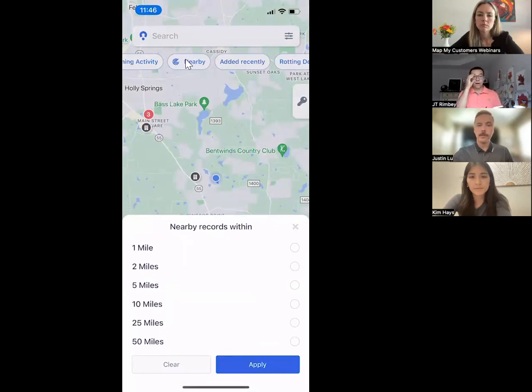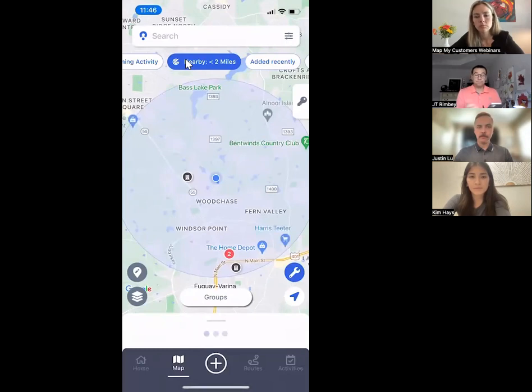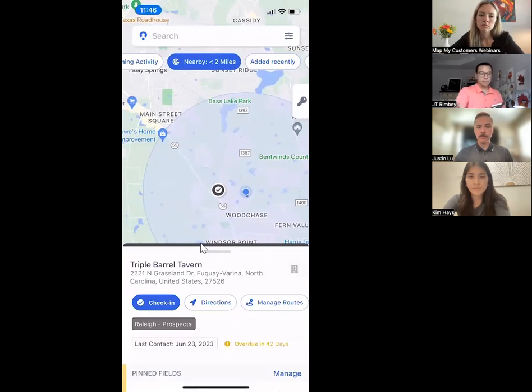So use case for our customers that have national account bases. Maybe I've got an hour and a half before I have to get back to the airport. So show me all of my accounts within a 2-mile radius. And again, account segmentation matters. So I can see based on colors, who should I see? And if I want to go and see this pin, I touch the pin. And if I need directions, I can get directions. So leverage those quick filters because they ultimately tie into routing as well.